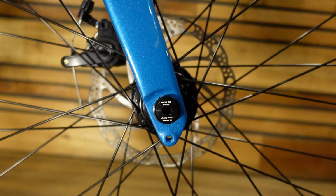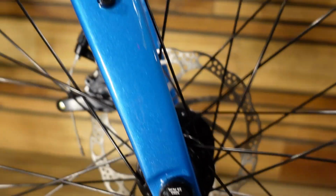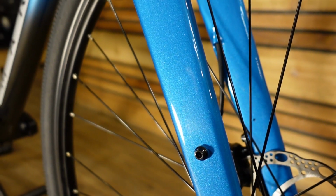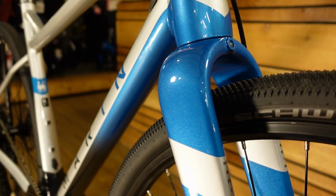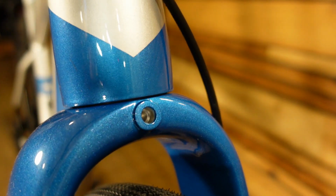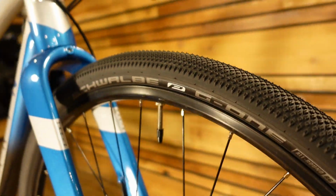We have that thru-axle on the front wheel. We have a fender mount down below it, a lowrider rack mount. So if you're going to use this for some touring, a little bit of exploring, you have an easy way to put a lowrider front rack on. That goes hand in hand with that little threaded mount that's right there at the center of your fork.